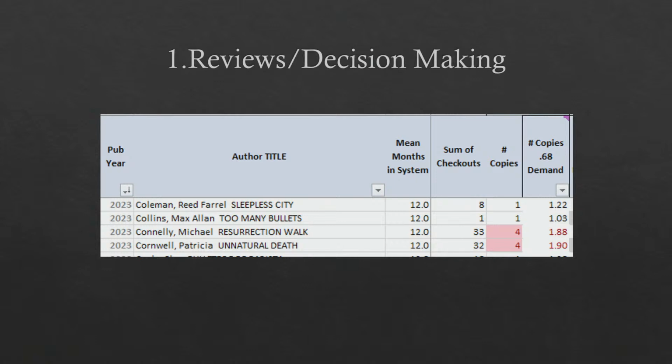So we round that up to 2. Our demand probably would have been met with 2, but it circulated really well. At that, Patricia Cornwell and Michael Connelly, some of those high demand mystery and adult fiction authors, we'll get multiple copies of. And this spreadsheet helps me decide which to get multiple copies of, or even, hey, you know what? The last couple of Patricia Cornwells didn't really circulate, so maybe we'll stop getting those. I'm able to use these to help make those decisions.